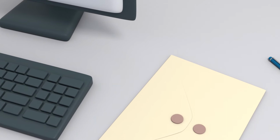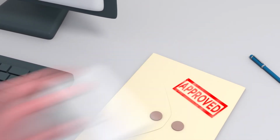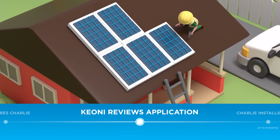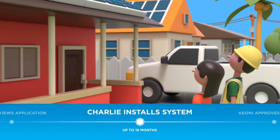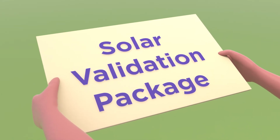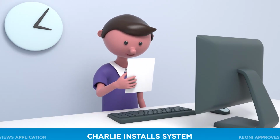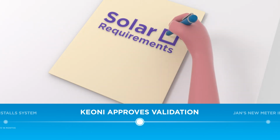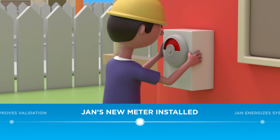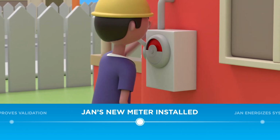After KEONI verifies that Jan's proposed system can safely interconnect to the grid, he lets Jan and Charlie know that they can proceed. Charlie, the contractor, gets right to work installing the system. When he's done, Charlie submits a solar validation package with key information about the completed system. KEONI reviews the validation package to see if all requirements are met. Once this is verified, he arranges for a new meter to be installed to measure the electricity being produced and used by Jan's system. This step takes up to 3 weeks.